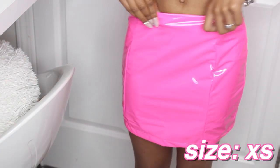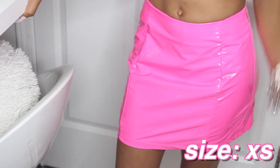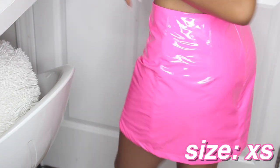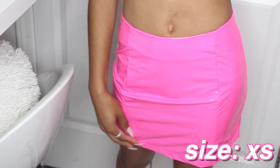So yeah, they kind of stick together, which is really annoying, but like I said, it's lined inside so you're not going to be sweating, which is great. I got both of these in an extra small. They're pretty much the same thing. I got these separately, by the way. They don't come together. It's not a package deal. Just want to make that clear. Yeah, but I love these.